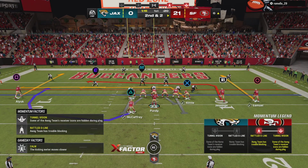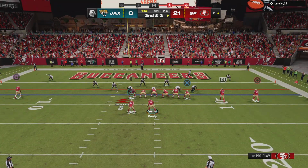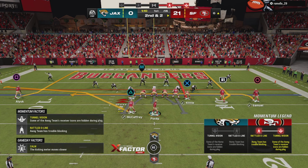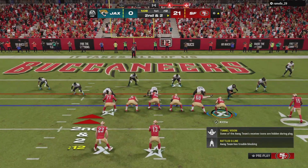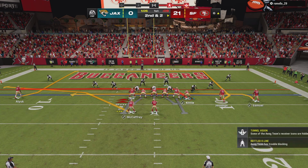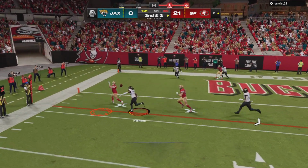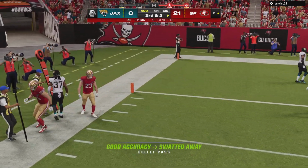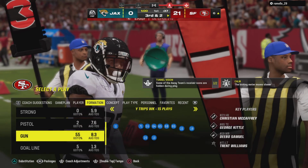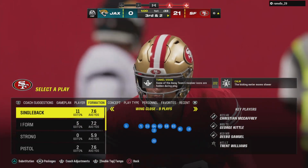Ball at the 6 here as they work with a 2nd and 2. Now Purdy. And that's incomplete. No coverage bust by the defense here. They did a nice job accounting for everybody, and that led to an incompletion.